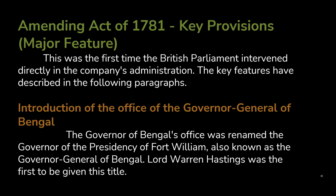Amending Act of 1781: key provisions and major features. This was the first time the British Parliament intervened directly in the company's administration. The key features are described in the following paragraphs. Introduction of the Office of the Governor-General of Bengal. The Governor of Bengal's office was renamed the Governor of the Presidency of Fort William, also known as the Governor-General of Bengal. Lord Warren Hastings was the first to be given this title.